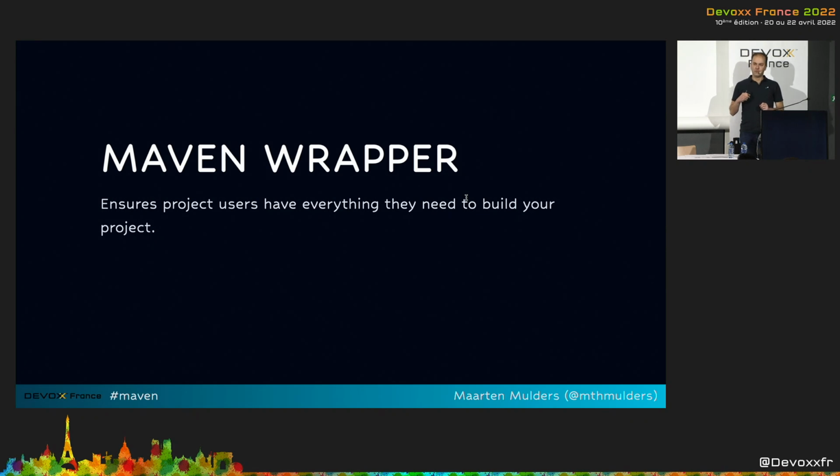So, the Maven Wrapper. The goal of the Maven Wrapper is to make sure that if somebody clones your project, for example, from GitHub, you don't actually have to give them instructions like, oh, by the way, you need a Maven version 3.5, but not 3.5.2 because there's a bug. And it cannot be bigger than 3.8 either, but it should be more than that. Basically, make sure that everybody can get started straight away by simply cloning your project and running the Maven Wrapper rather than Maven itself.